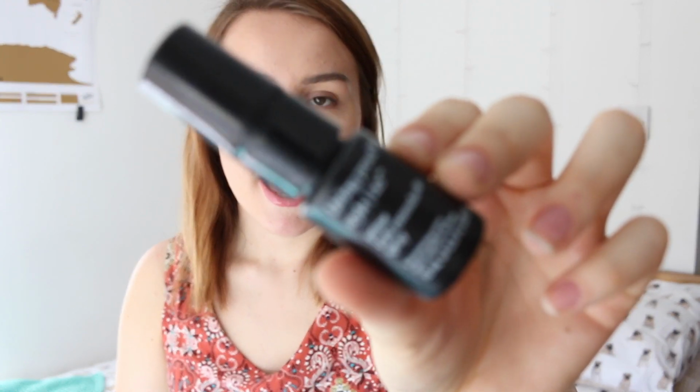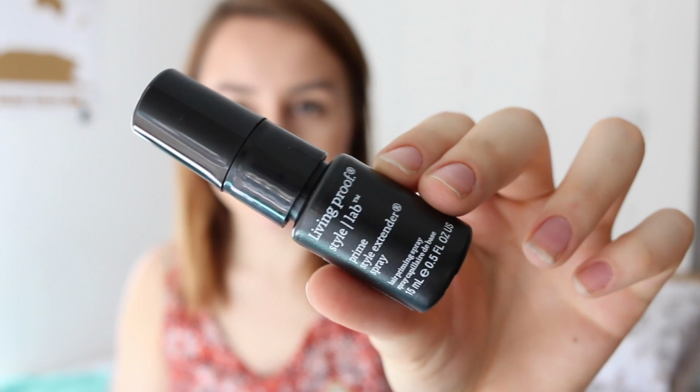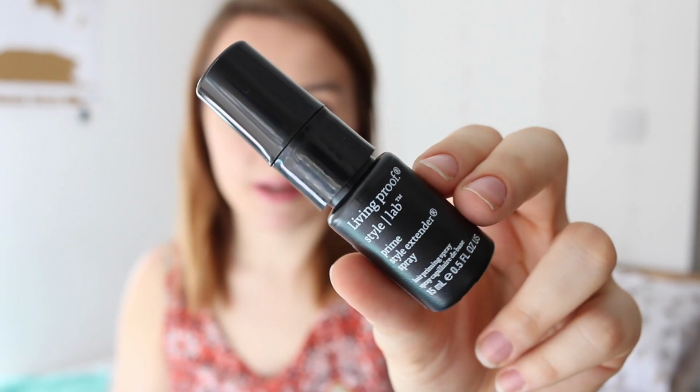The last thing is the Living Proof Style Lab Prime Style Extender Spray. And when I first opened this, I thought it was a facial primer, like a makeup setting spray, but then I read on the back that it's for fine hair. I've got fine hair, so this is absolutely incredible. I'm sure that I'm gonna get loads of use out of this. I've heard a lot of people using Living Proof products and I think they're good.